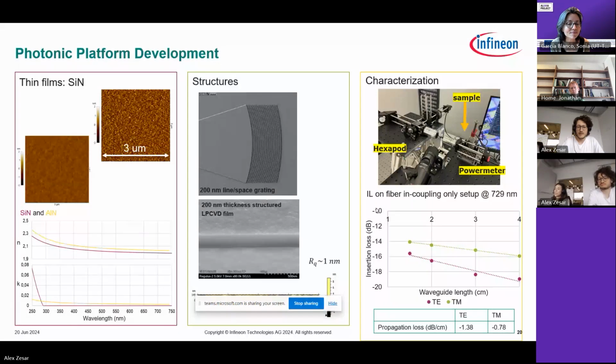And the first one has to do with the quality of the thin films we require for this application. Since, as we mentioned, we need to stay in a low loss regime, and that requires low roughness layers that don't lead to scattering losses. Scattering losses would also lead to stray light and contribute to the problems that Philip already mentioned.